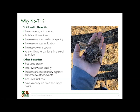And water holding capacity is the ability of your soil to hold water. So if we can increase our ability to hold water in our soils, we can hold more water for longer periods of time. And that can definitely help in certain situations. We also can increase our water infiltration with no-till systems. And so when we have extreme rain events or heavy rain events, we're able to actually capture that water and let it infiltrate into the soil rather than it running off.